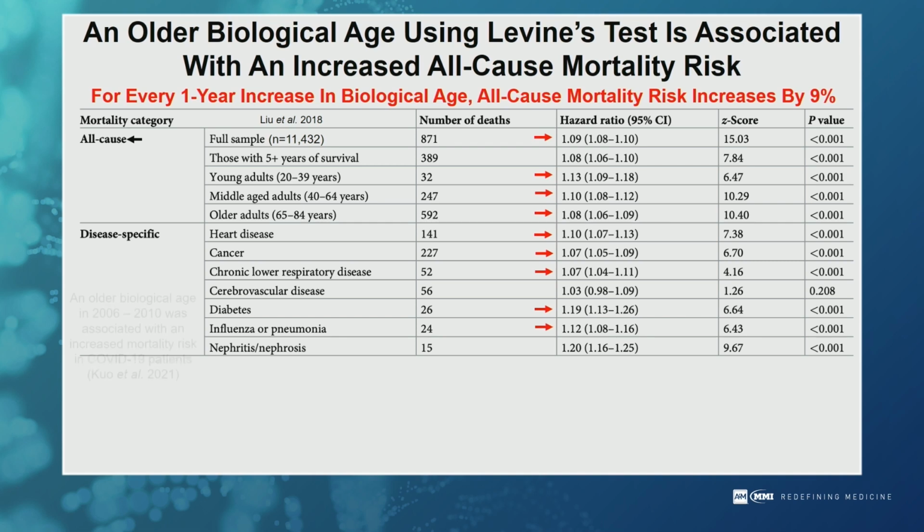And then interestingly, as a side note, up to 15 years before the pandemic, people who had an older biological age using Levine's test had an increased mortality risk after COVID-19 diagnosis. And then last but not least, an older Levine's biological age is associated with an increased mortality risk from kidney-related issues, including nephritis or nephrosis.